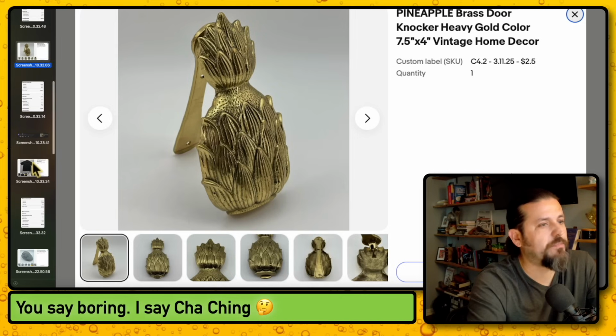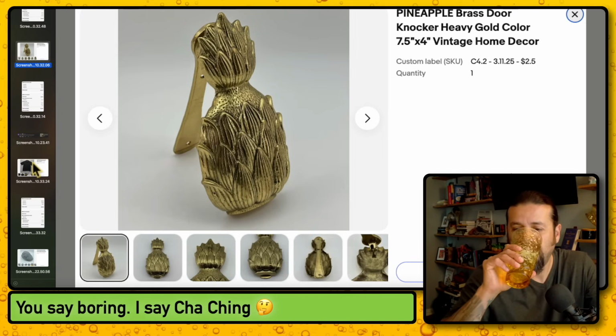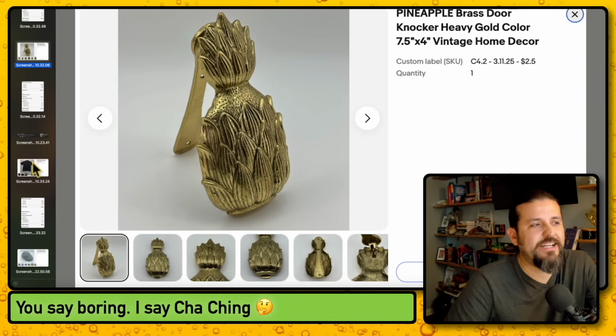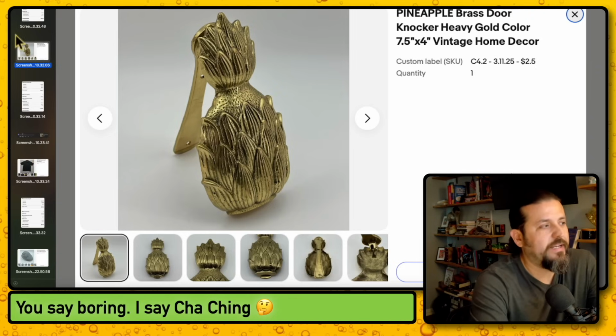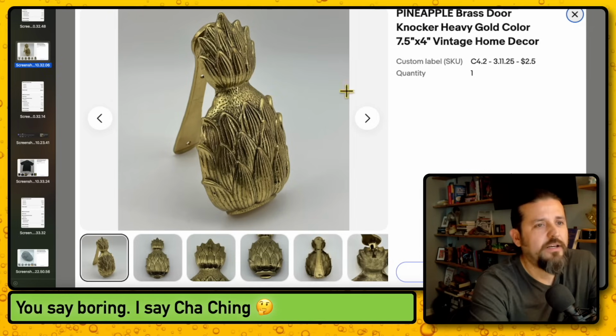Next, here we have pineapple brass door knocker, heavy gold color. I remember when I put it up the first time, somebody sent me a lowball offer, like $10 free shipping. I was thinking to myself, are you insane? It's going to cost me like $8 to ship this because it's heavy. In any case, I said no. Actually, I said hell no. I didn't officially say that, but I was thinking it. And I kept it, and I said, no, it'll eventually sell to the right customer.